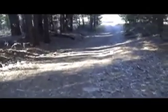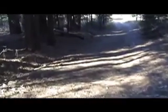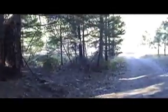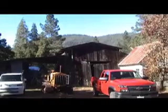Coming up to some old artifacts from hydraulic mining days. Some of the flume pipe rusted. It's been here for well over 100 years, I think. And here we are. Paradise.